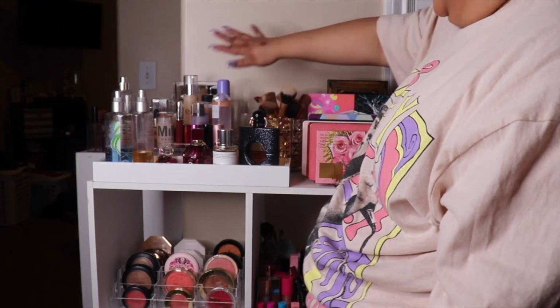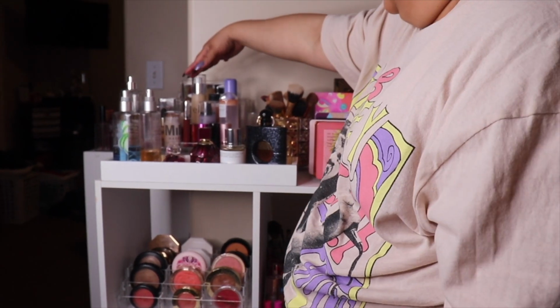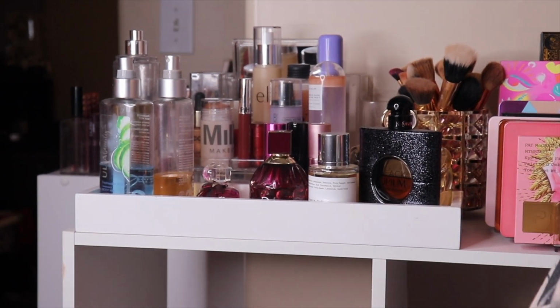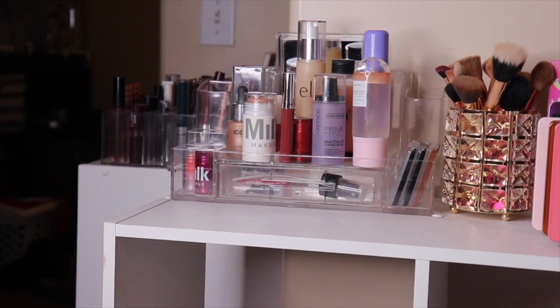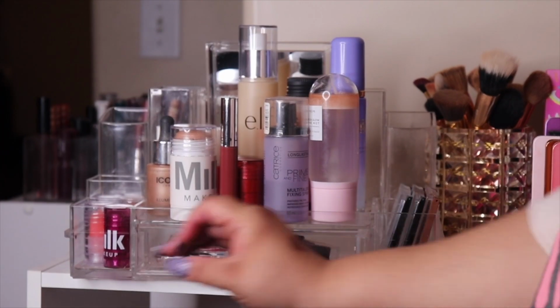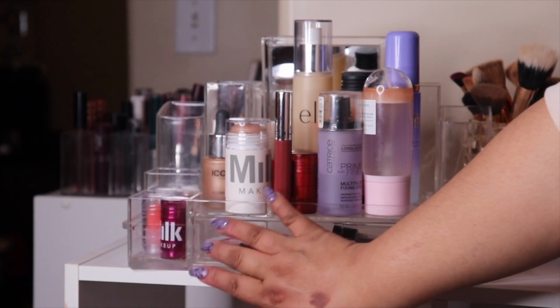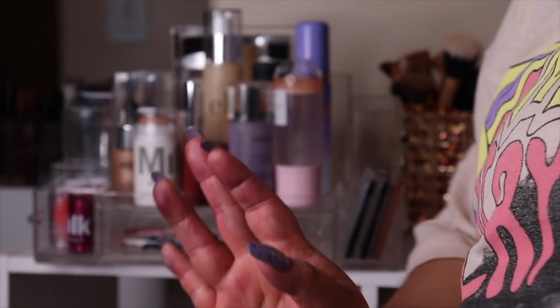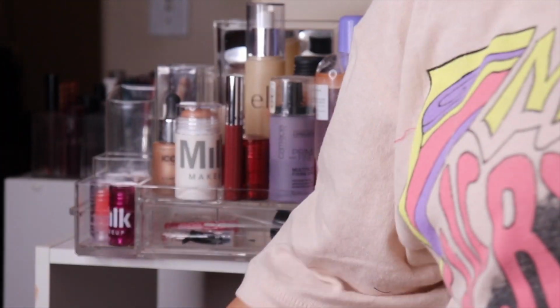So let's get started. So we're gonna start with this section right here. Go through the stuff in this little acrylic thing here that I have. I just have some sprays and stuff like that. I'm gonna move that so you guys can take a better look at the stuff in here. And this is just a little acrylic. I've had this one for a while now. This is all I used to have, was this little thing here of makeup and a couple of palettes, and that's all I have. We've come a long way from then.